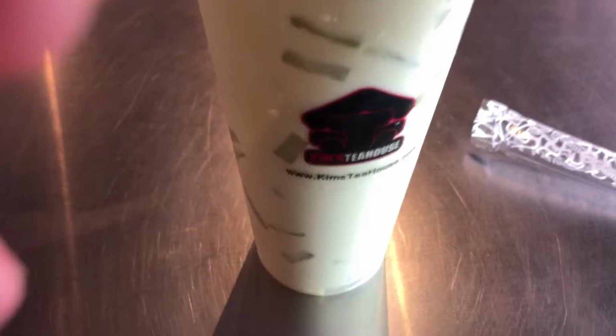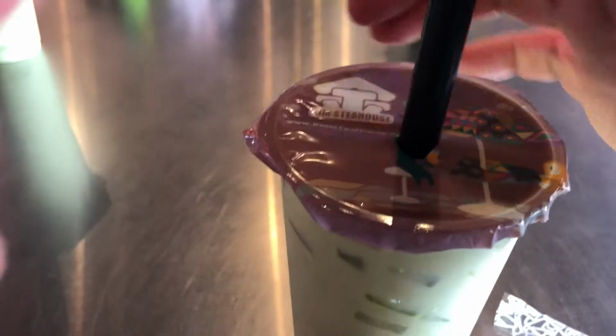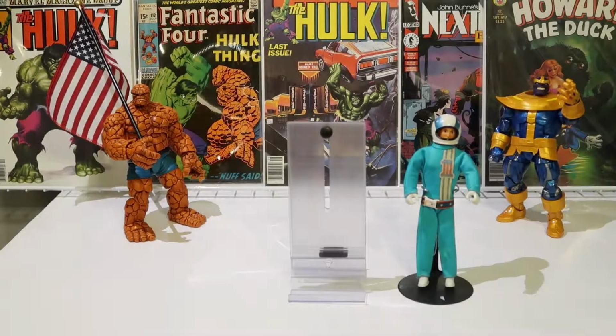And after that, we went and got some avocado drink with lychee jelly. Good way to top off the afternoon after a long day of comic book hunting.